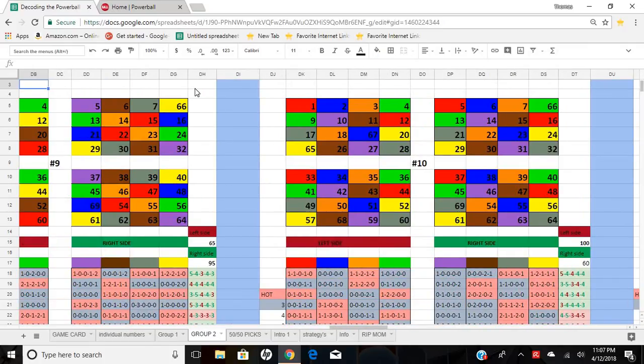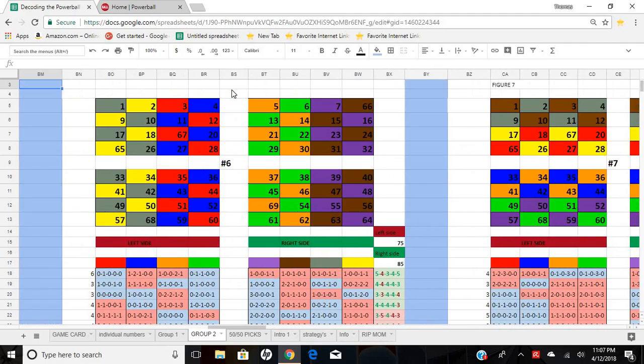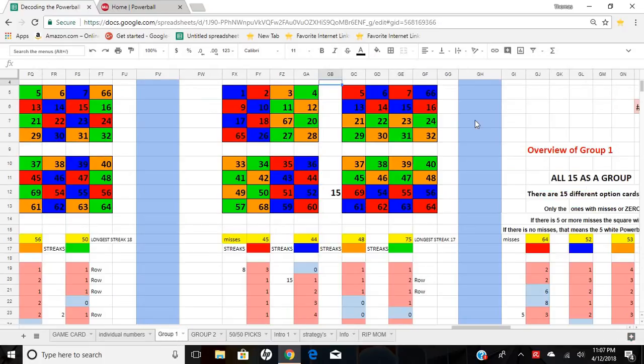Okay, so again, I have 15 of these option cards, and they all look the same as far as red, blue, orange, green, purple, brown, gray, yellow. It's just that the numbers that they represent are a little bit different from each other, from each different option card. But basically what I'm trying to say here is that there's 15 red areas, 15 blue areas, 15 orange, and so on. Okay, so I like to keep track of that, and I call that my group 2 overview. Okay, so I keep that over here.